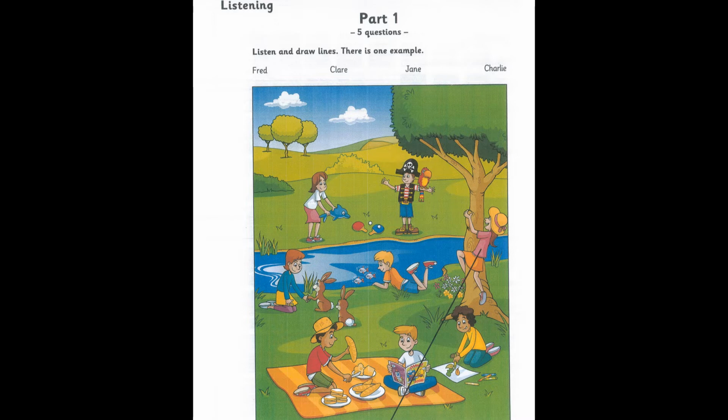1. What's that boy doing? The boy with the pirate hat. Oh, that's Jim. I think he's playing a game. Look, he's got a parrot too. I know, it's very funny. 2.